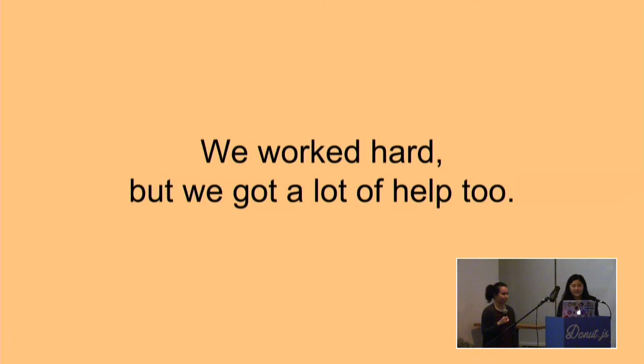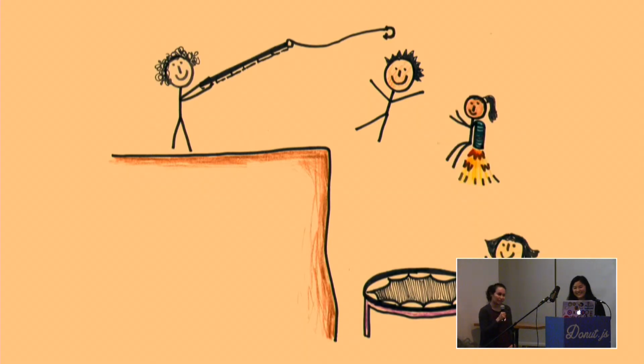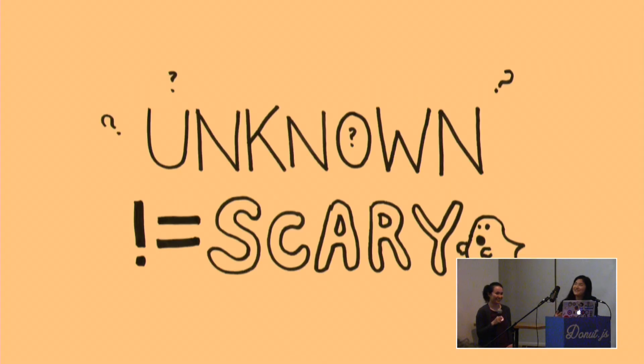So we worked hard to get to that point, but we also got a lot of help. And honestly, it felt like jumping off a cliff sometimes. We had no idea what we were doing or where we were going. But we learned that whenever we admitted we didn't know anything, people were there to help us out. So this is cliche, but true, so we're going to repeat it anyways. We learned that the unknown does not have to be scary. And we've heard of this phrase many times, but it truly made sense when we actually did something completely new to us. So maybe you won't realize it until you try something out of your comfort zone.